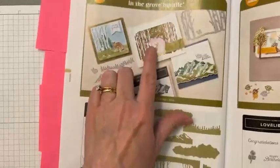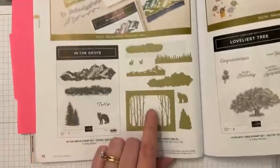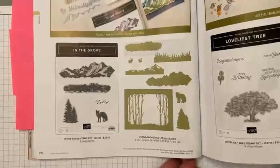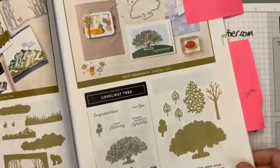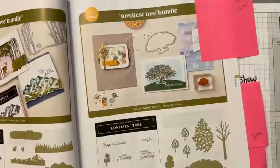Oh, there's those dies. It's called In the Grove. The ones that I showed you that I said sold the dies to me right there. Yeah, I didn't even know that was... I didn't even see that in the catalog when I was putting in my order.